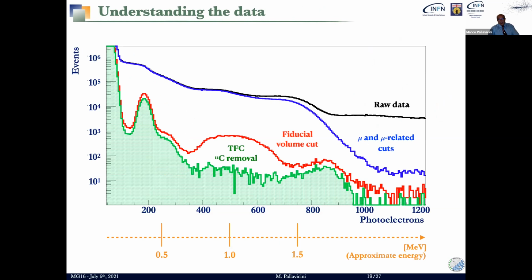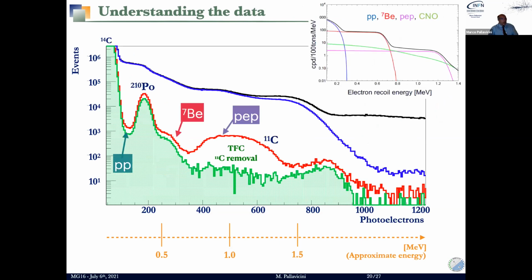This is the plot of the data and the cut, which is better understood here. The black, of course, is the raw data. You remove muons and cosmogenic and you go to the blue. And then you cut the fiducial volume. So you select events only in the central part and you go to the red curve.